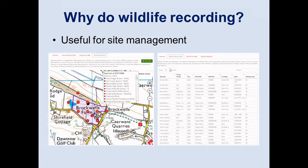It's also really useful for site managers. So this is an example of a product that we provide to the wildlife trusts. South and West Wales and Gwent Wildlife Trusts both get this service. So you can see on the left-hand side, this is an outline of one of their reserves. And within that, they have these little dots, and they can click on them to see a big list of all the species found there. And they also get that more traditional report with the full information, like names and dates, etc.